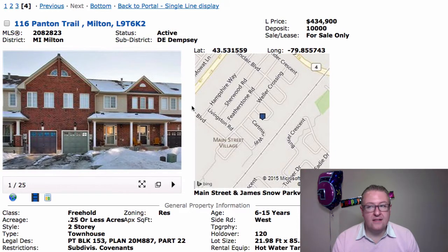So they listed, I think it was last year, at $399, sold it conditional, and I assume for more than asking. But anyways, the deal fell apart. It's now back on the market for $35,000 higher than they were asking last year.